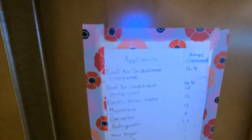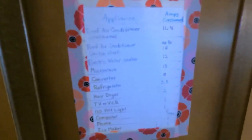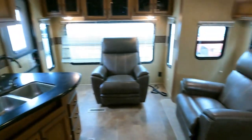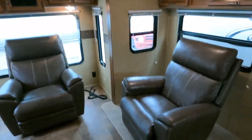They left a handy little cheat sheet so you can see what you can run on 30 amp electrical service, and it looks pretty accurate. 16 amps startup for roof air, 11.4 constant, you know, all that looks pretty accurate.